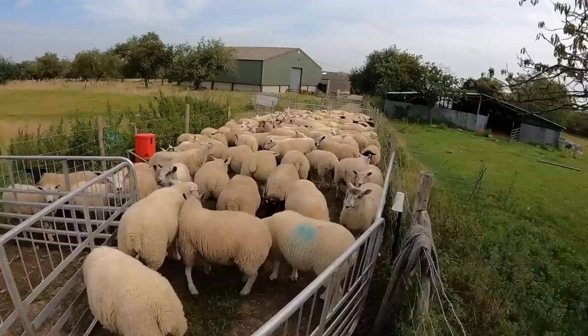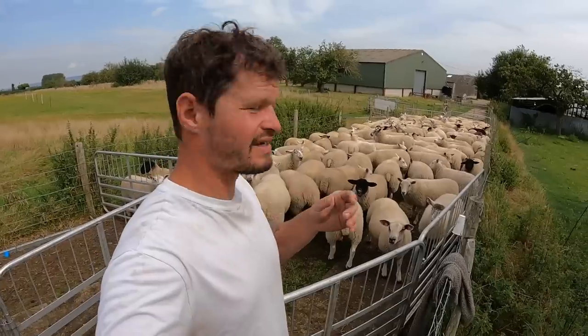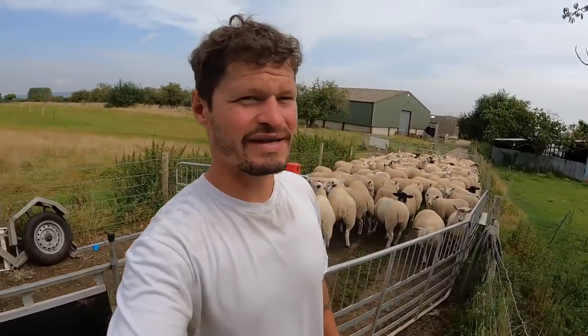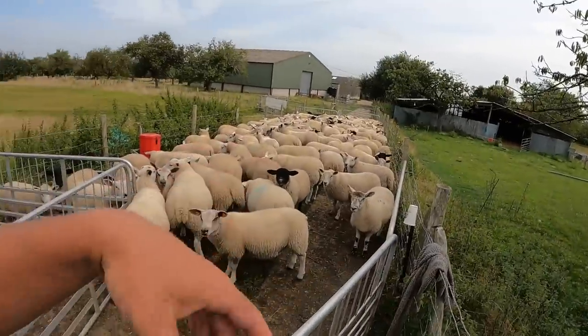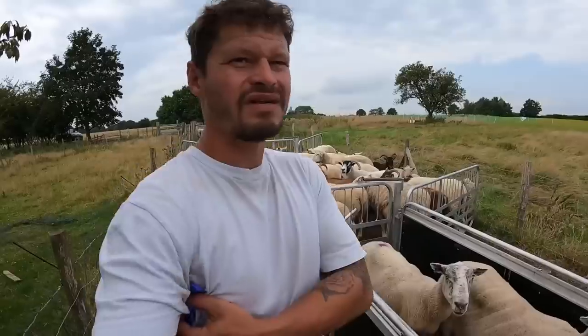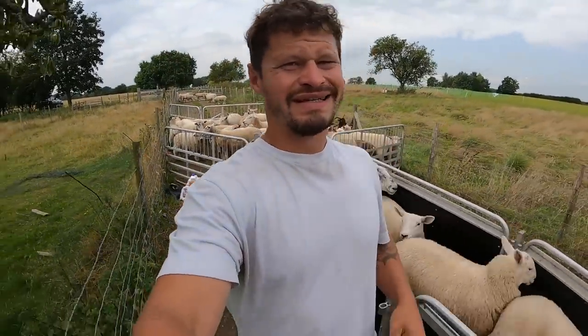And then in here, we have all the lambs to go. Really frustrating, there's some really good lambs in there that aren't a million miles away from finishing, so I might pull them off. We're gonna have a quick look for them. But yeah, plenty there to choose from, so we'll run them back round. Moxidex in a dicoxan bottle, because them big old 5-litre bottles absolutely kill my back.